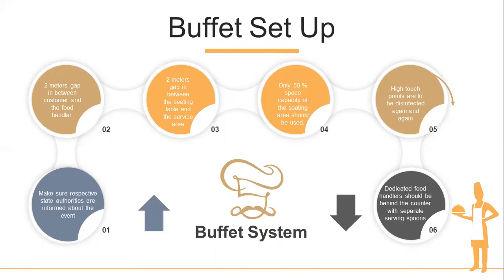So let's say a banquet hall can take around 100 people at one go. You would make sure that the function is taken only for 50% of the capacity, so we have enough distance between two people. High touch points are to be disinfected again and again. We have spoken about this, but it is very important, so we're going to repeat it again and again.